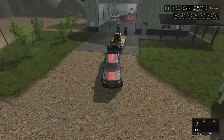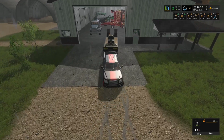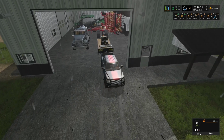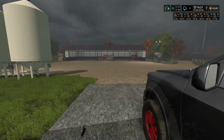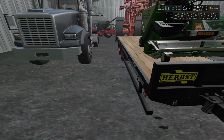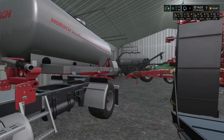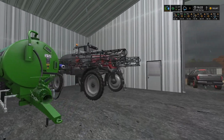I did get the sprayer put away. I did get the spray truck put away too. They are both in here. There we go. Unhook that. I'll just go ahead, and we can hop out here. Get out of the rain. Yep, this is a fine looking piece of equipment. I'm excited to try that out and use that. But yeah, here's my spray truck in here along with the sprayer, all ready to go for next time.